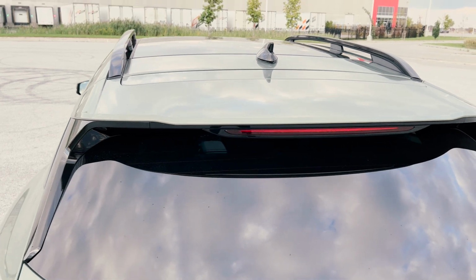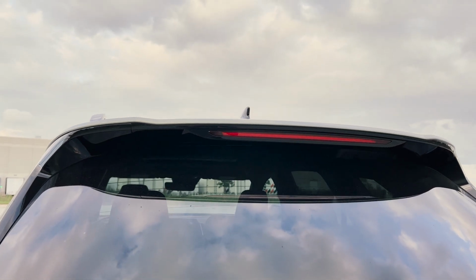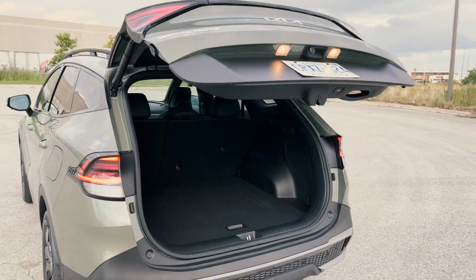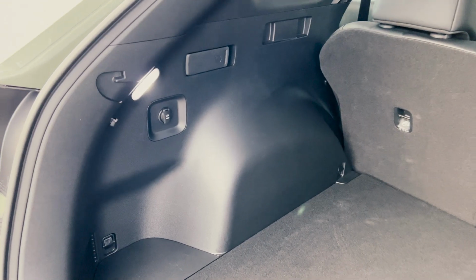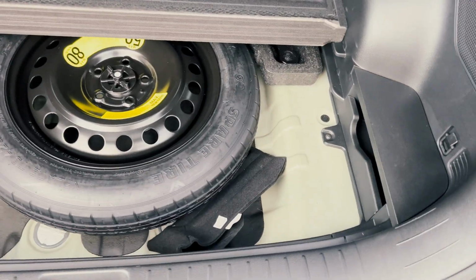Above the rear window is the spoiler with the stoplight built in, and opening up the trunk, which is by the way a power lift gate. You have loads of room back here to put what you need to. Also back here is a 12-volt outlet, and these latches fold down the rear seats, which make things way easier. Underneath the carpet area is where you will find a spare tire and the roadside equipment.